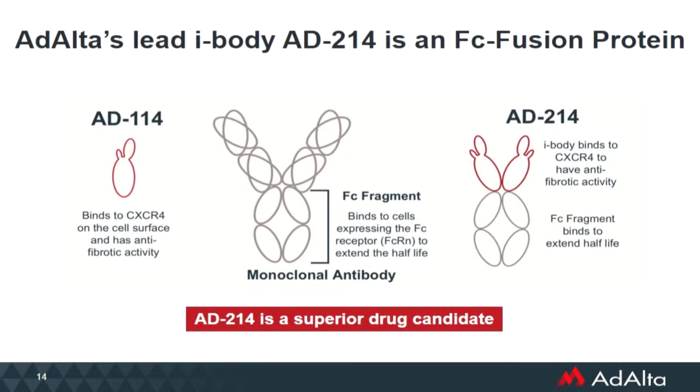Extending the half-life is important because if you're trying to inhibit an interaction in a meaningful and clinical manner, you want to have your drug around for as long as possible and in circulation. And so extending the half-life, keeping it around to enhance inhibition of what you're trying to affect is extremely important. So this is what 8114 looked like, the original lead product that AdAlta had. And now the lead program is 8214.